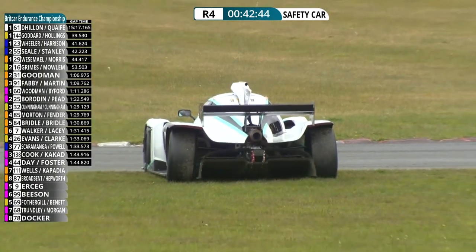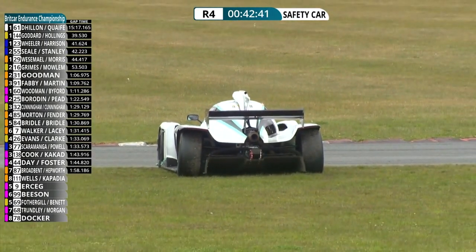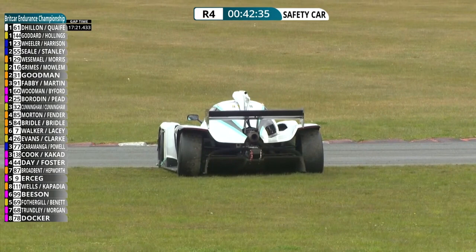Richard Wells still sitting there. It looks like there's some damage on the left rear. I wonder if there was some contact there with Richard Wheeler's Nissan, because they were near each other. And then the Nissan, of course, went off.